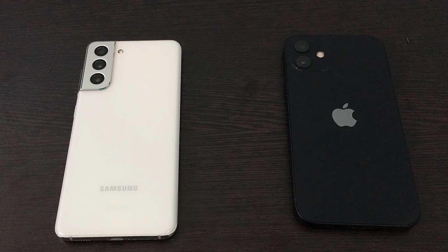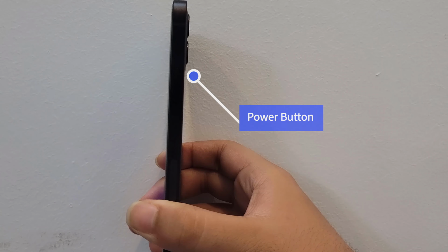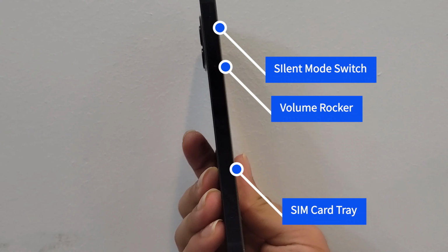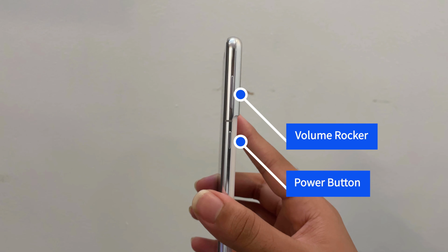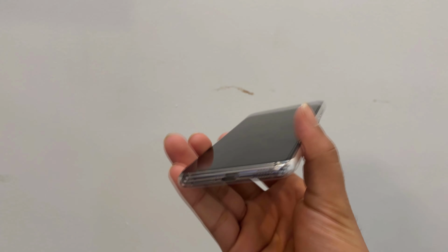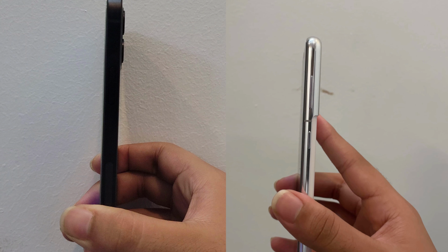On front of the screen, the S21 has Gorilla Glass Victus, while the iPhone 12 has its new ceramic shield, and both are equally good. The S21 is wider and taller than the iPhone, but not a noticeable difference. We have the power button on the right side and the volume rocker, silent mode switch, and the SIM card tray on the left here on the iPhone. But on the S21, you have all the buttons on the right and the SIM card tray at the bottom. It's harder to differentiate the power button and the volume rocker on the S21, but once you get used to it, it'll be a breeze.